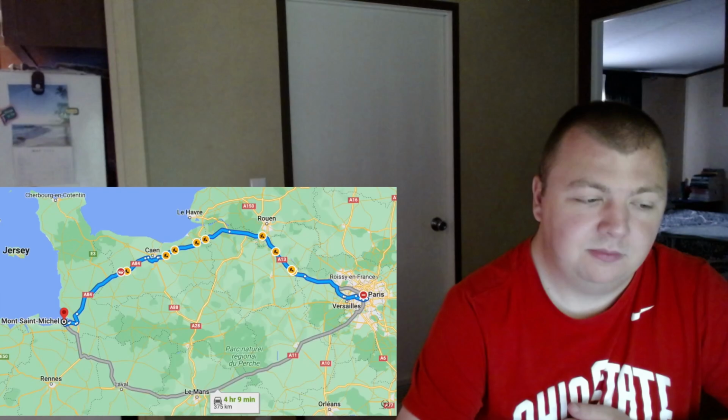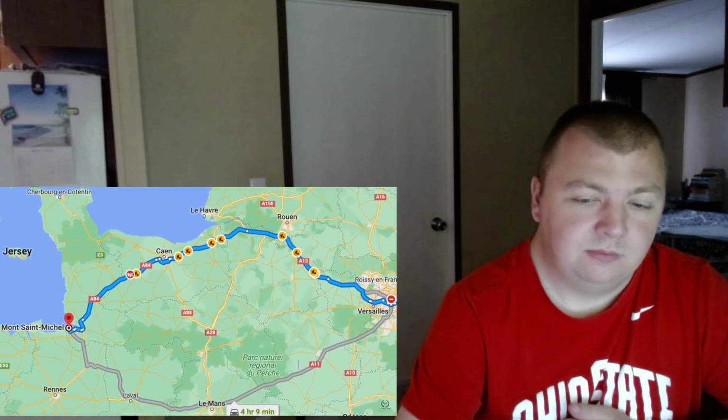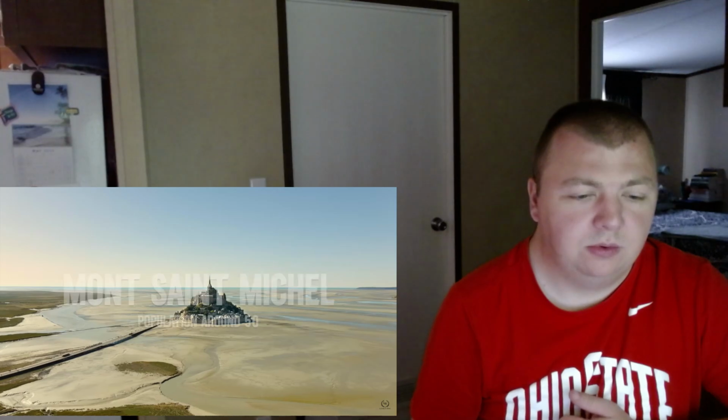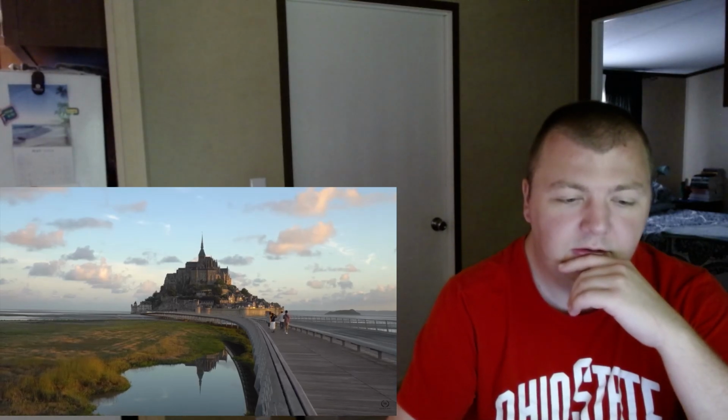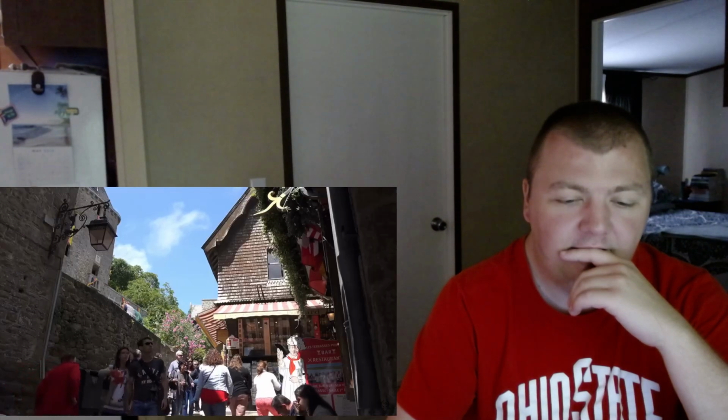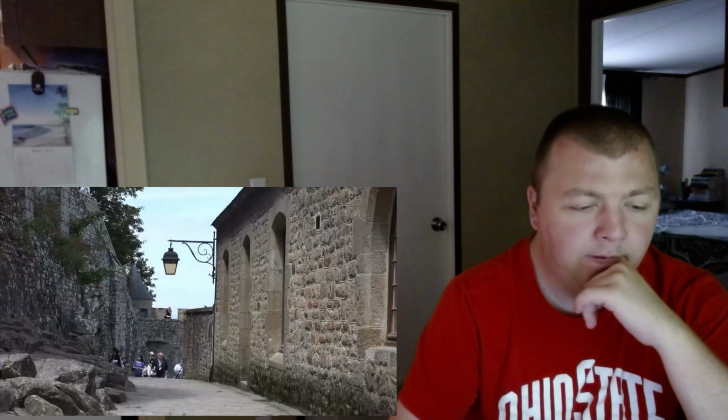Number 10, Mont Saint-Michel. I think I know this one. Yeah, I do know this one. Now this is indeed a medieval architectural marvel. It's a small rocky island located in Normandy, France, and is well known for its stunning abbey perched atop the island's highest point. The abbey, which dates back to the 8th century, is a prime example of medieval architecture, and it's renowned for its Gothic design.